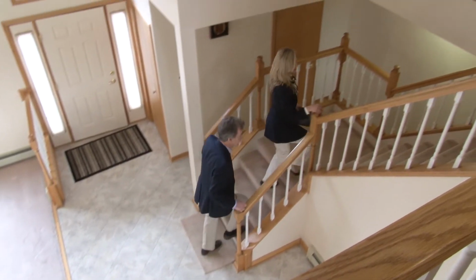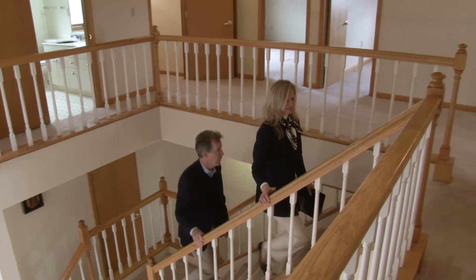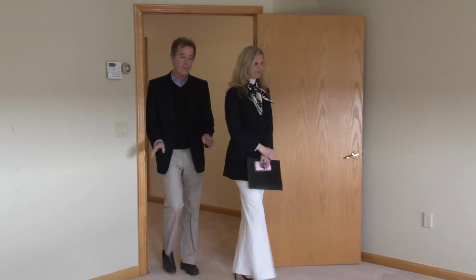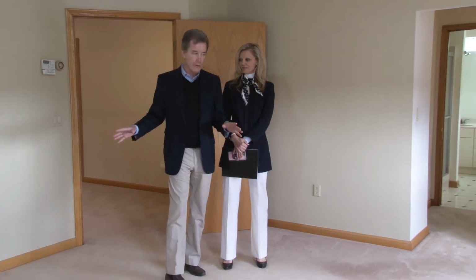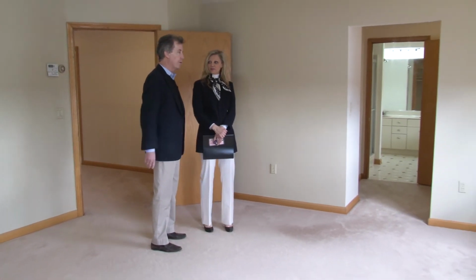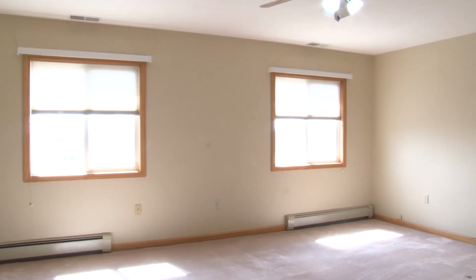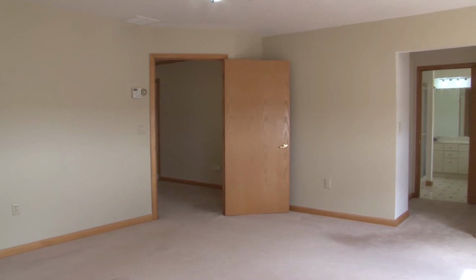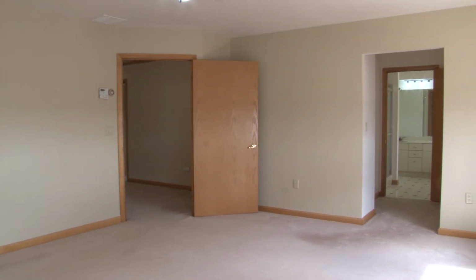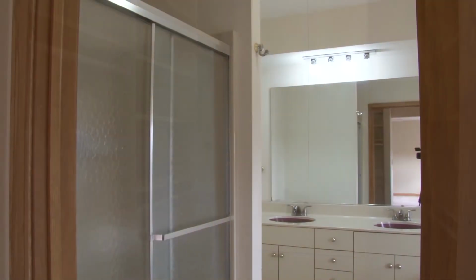And here we go, second floor. Yeah, these banisters are very solid. Now there's 4 bedrooms on this floor. And this master suite, good sized room, nice wood trim, great views. Lots of light, and it has the suite bathroom with a walk-in closet and also walk-in shower and a jet tub.